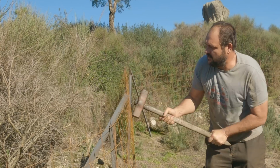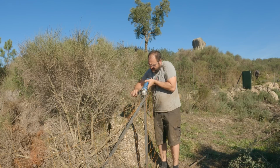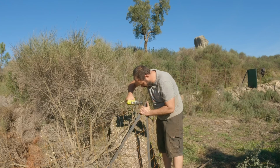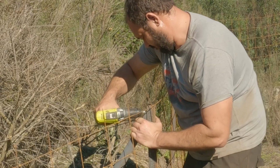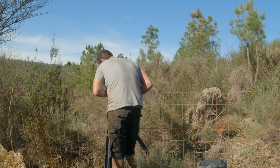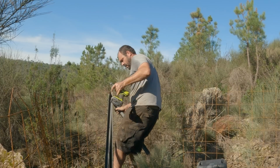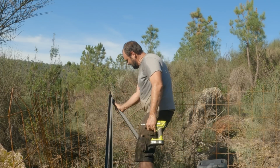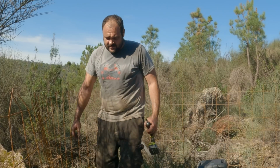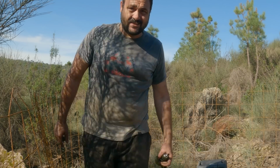Get in there. Okay, wow, solid as corner posts. Love it. All right, now let's drill some holes for the next 1, 2, 3, 4, which need to be epoxied. Let's get around that next corner.